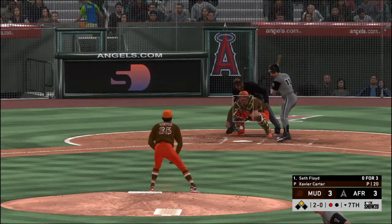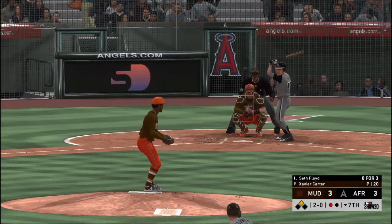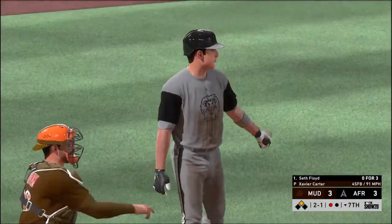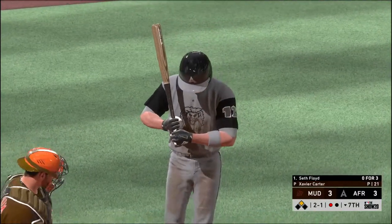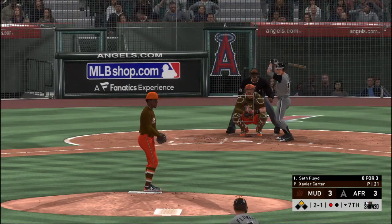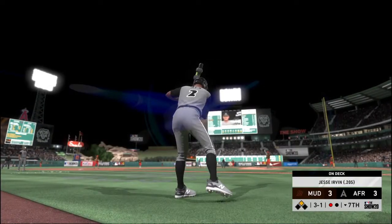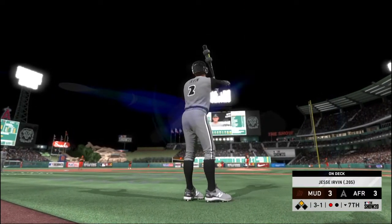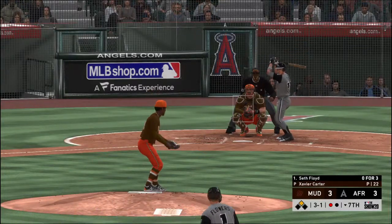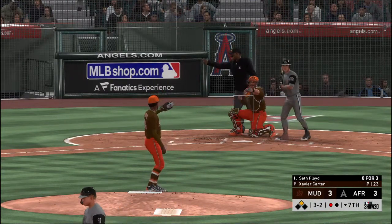1-0 count. Here it is. Go-ahead runs in scoring position here with 1 away. Called a strike on the inside part of the plate. 2-1. From the belt. The pitch. Ball inside. And it's up to a 3-2 full count now.